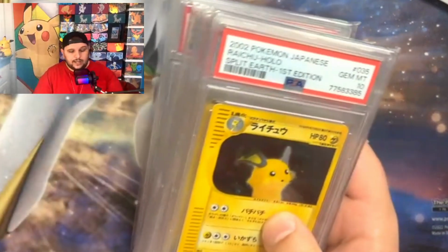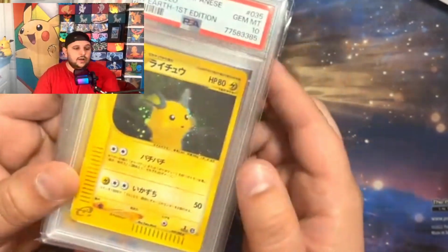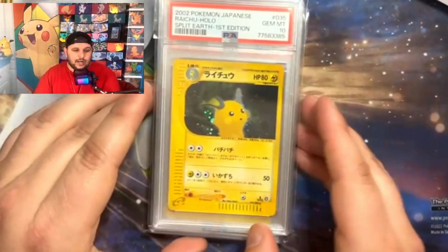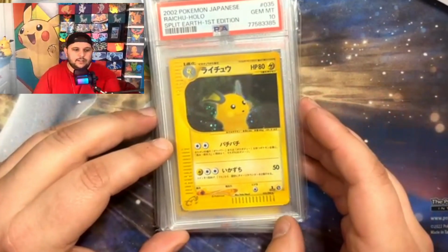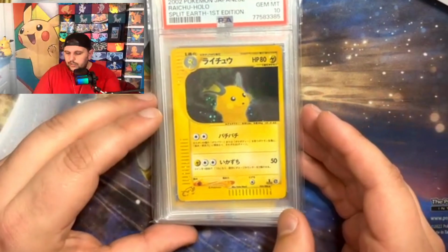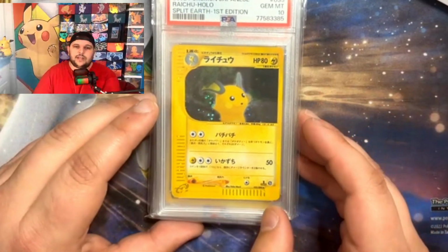So now you've got a hint at what these 3 cards are, because they're Japanese e-readers. You guys know I love Japanese e-readers. These are kind of the only thing that I PC. I go for them in PSA 10s. I'm a 10 collector. It's what I like to do. They're cheap enough that I can do it. I'm also in a blessed position to be able to do it. I don't ever take that for granted.